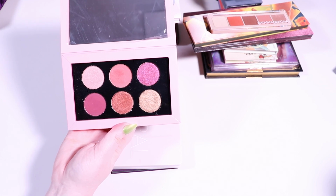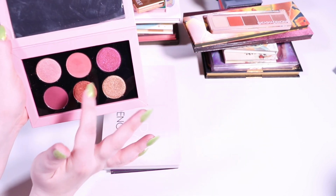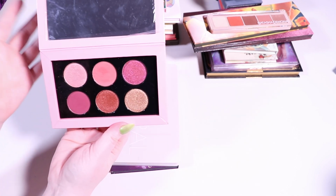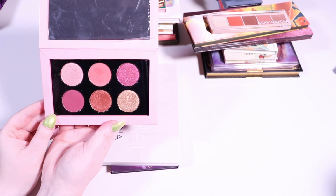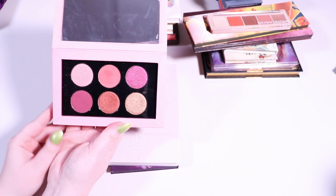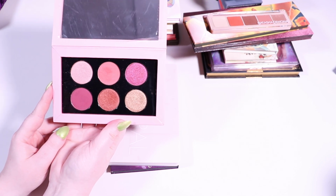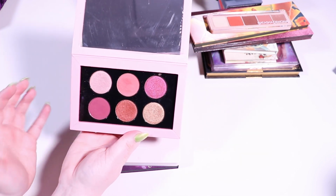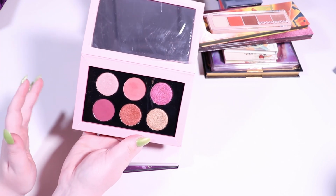I don't, however, like that the two deepest shades are shimmers, because that doesn't really suit what I like to do with my eyeshadow. I might put this one in the maybe pile as well and play around with this, and probably I'll end up keeping this or the Juvia's Sweet Pinks. I don't know which one yet, but I probably won't keep both.